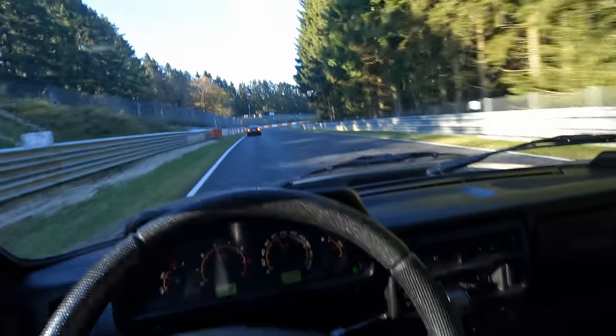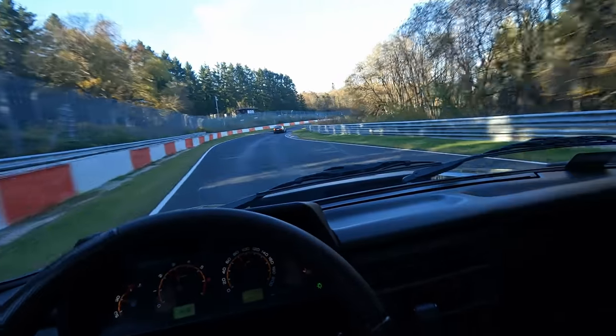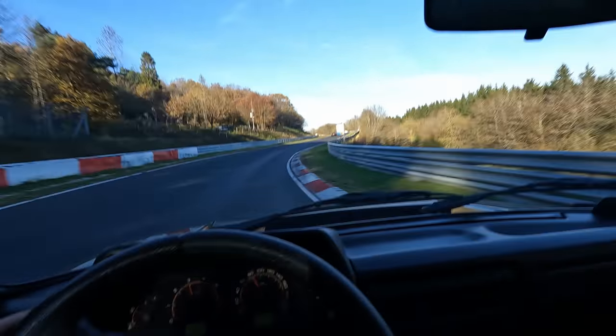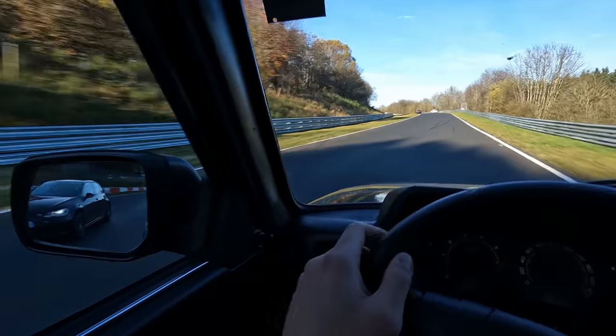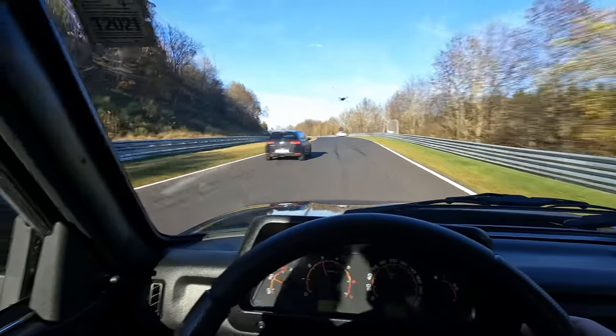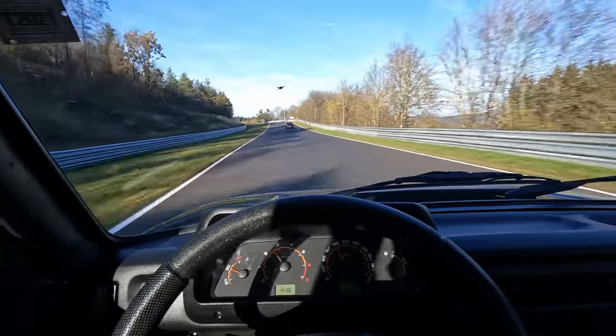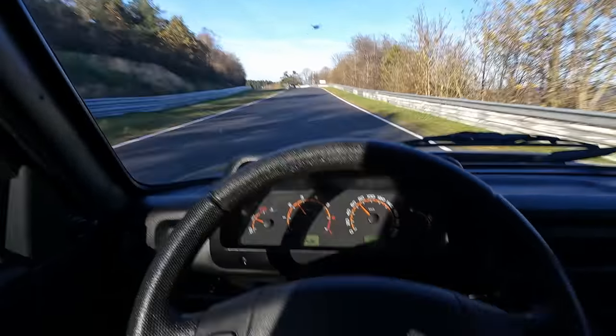No! Well, that's convenient. You don't even have to go on the brakes for Flugplatz because the car just slows down by itself and we're doing 80 kilometers per hour. Using all of the line. There's one more car behind us. Oh no, there's another yellow. How inconvenient. I guess we're not gonna reach 200,000 kilometers per hour in Schwedenkreuz with this car.